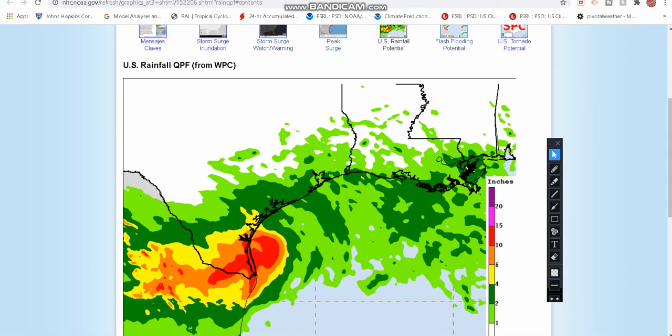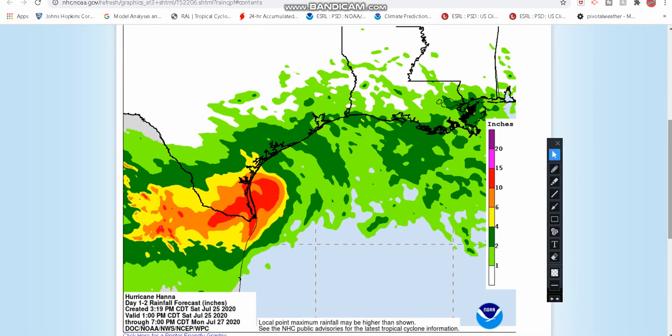And rainfall, okay, so keep in mind, this is valid 2 p.m. Eastern today. So basically, count the rainfall from a few hours ago. This is from 2 p.m. today through 8 p.m. East. I just want to clarify that I'm talking about Eastern time here. So we're talking about 2 p.m. Eastern today through 8 p.m. Eastern on the 27th. We could be seeing 10 to 15 inches of rainfall now.